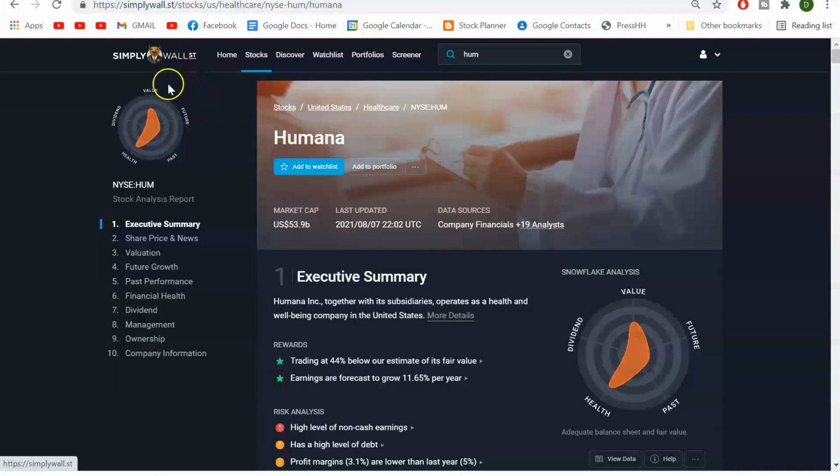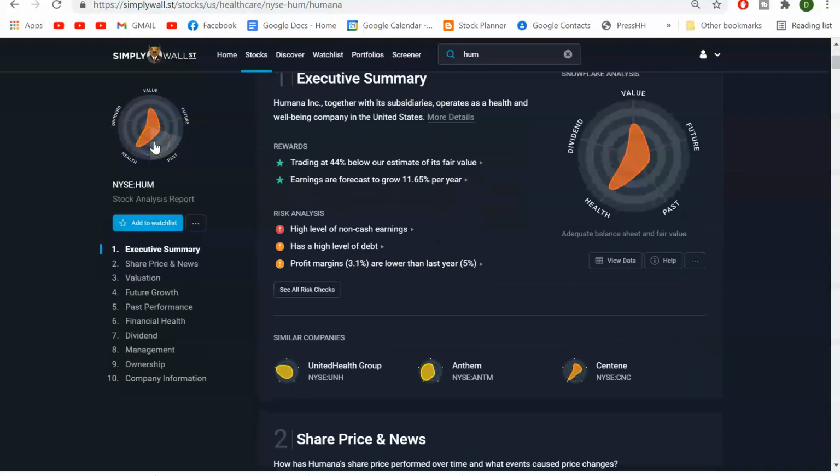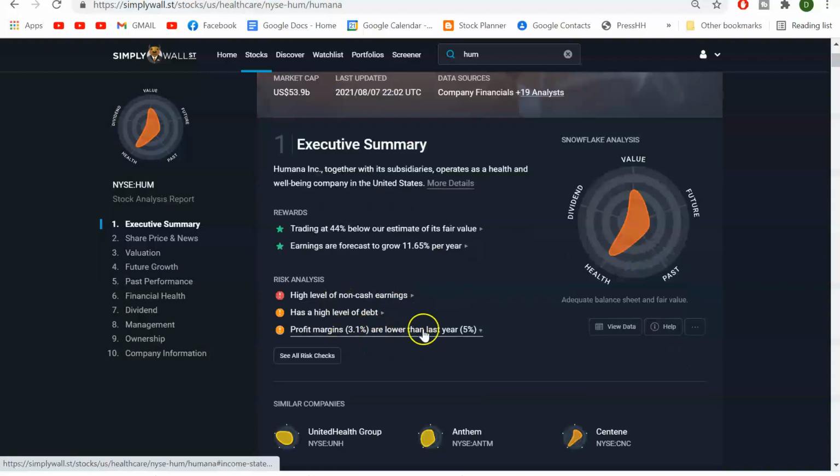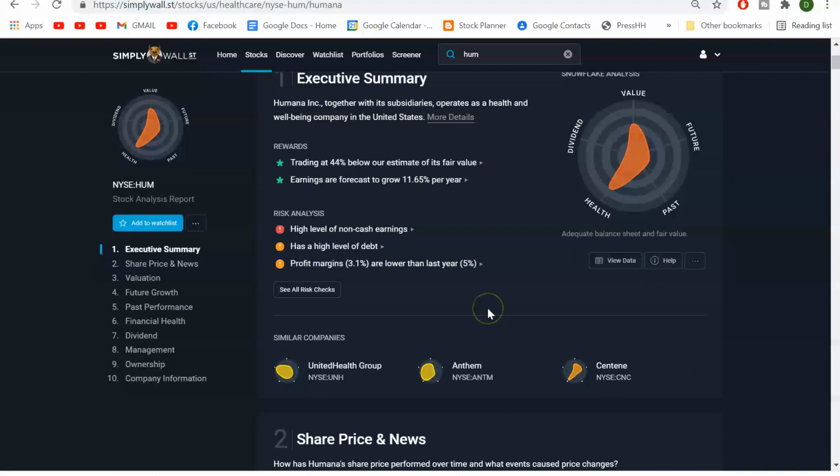Using Simply Wall Street and the Snowflake. We would like to try to get a snowflake that's filled with green, but this is reddish orange. That's not so good. And these are some other healthcare companies. United Health Group seems a little better. So is Anthem. Humana is trading about 40% below its fair value, and earnings are going to grow about 12%. High level of debt, and the profit margins are lower than last year. You don't like to see that.